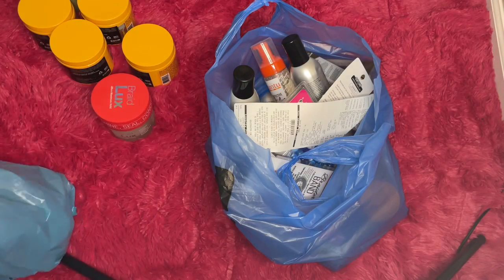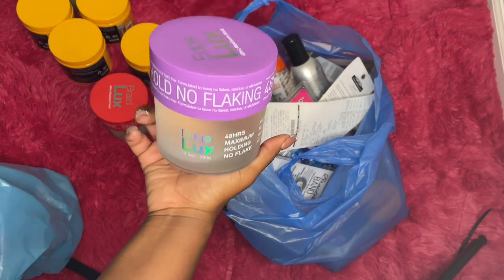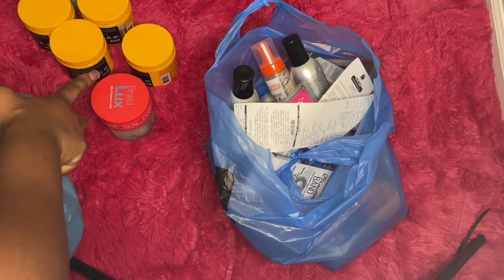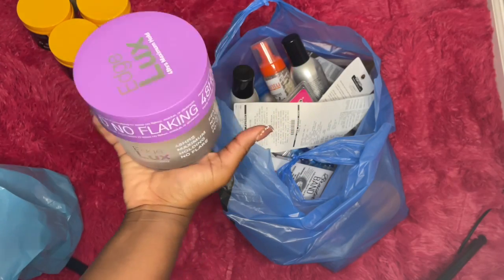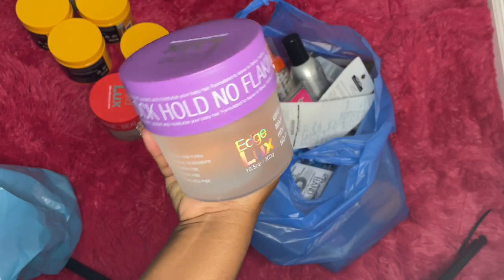And then I got the Edge Luxe. And this is for edges. So y'all, I'm good on edge control because the Braid Luxe, I may go through that like I go through the Shining Gem. A couple of those. I go through a few jars of those within a week. But as far as edge control, you only doing just the baby hairs around the perimeter or the front edges of the client's hair. Something like this will last me several weeks.